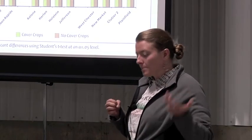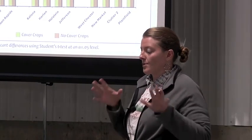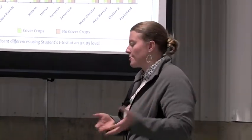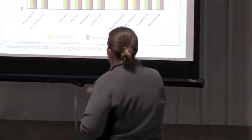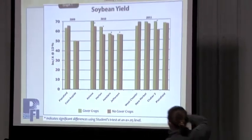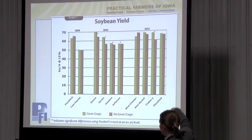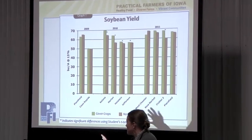So there's things, but soil organic matter is building, or we're stopping erosion enough to really benefit and hold more water in a drought year. Okay, so I don't have the 2012 data, which would be really great to show because of the drought year. But this is a 10-site study that we have.